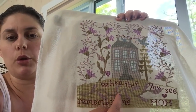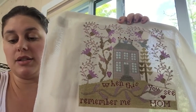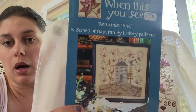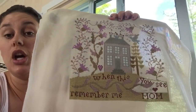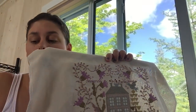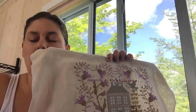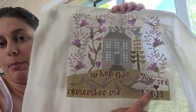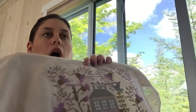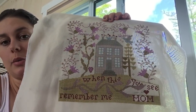For me, when I'm looking at my screen, it's backwards, but I'm pretty sure you see it. So here you see "remember me," and the designer put her initials, I think, though I'm not 100% sure. I'd have to read the little thing. Blackbird Design gave you the letters that you could put to customize it for yourself. But as I was stitching it, it was kind of a last minute decision. I decided that I wanted to stitch "Mom." And I put a heart from another Blackbird chart. I can't remember the chart that I pulled the heart from, but it's different than this heart in the chart.